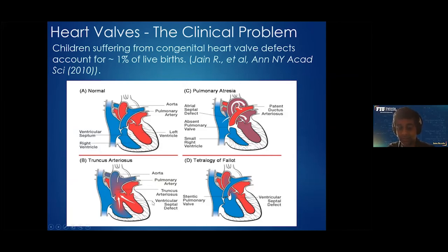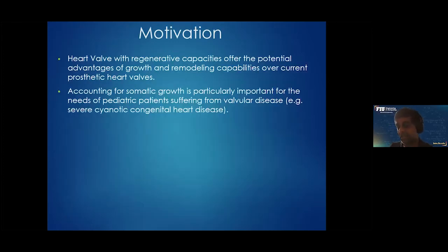So here you also have a ventricular septal defect. Sometimes these cardiovascular birth defects are fairly complex because they involve multiple issues with the heart, but typically the valve is one of those components that is severely compromised. And unfortunately, because of the lack of prosthetic valves that can accommodate the sizing of a small child, and also the fact that children grow, accounting for the somatic growth is particularly important. Essentially, the valve needs to grow with the child.